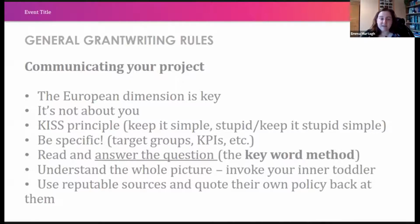Sometimes people have a tendency to go on and on about how this project is going to be great for them, but they don't demonstrate how it's going to help the funder to deliver on their priorities. So make sure that that's very clear. Again, we've heard this over and over again. Some of you might have heard of the KISS principle. It's keep it simple, stupid, or keep it stupid, simple. Make it as clear and as straightforward as possible.